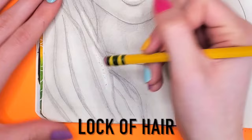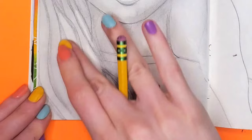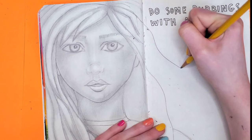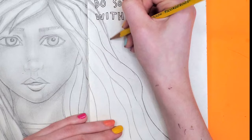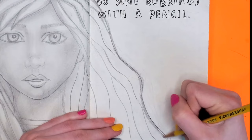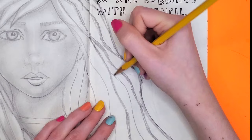Lock of hair. I don't like that word. Lock? A lock of hair? It sounds correct, but it doesn't feel right, you know? Does anyone say that? How do you refer to a group of hair? I'm getting upset. I don't like that word. Someone give me a different word. Concentrate. Come on. Nothing. Okay, back to the video.